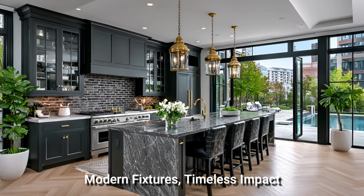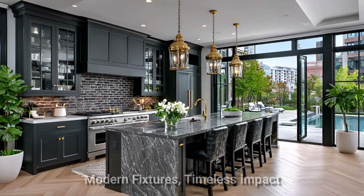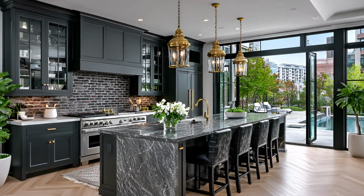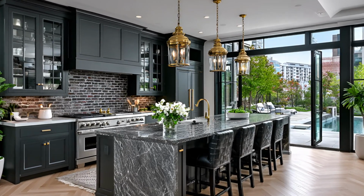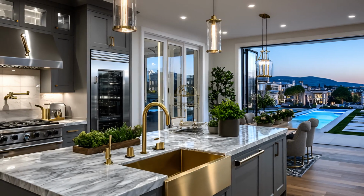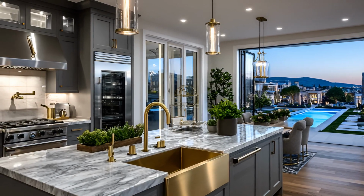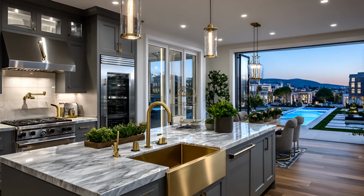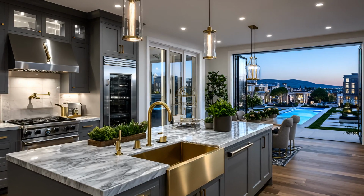Lighting, hardware, and plumbing fixtures act as jewelry for the modern farmhouse. Matte finishes, brass, bronze, or black, provide subtle contrast. Linear lighting and vintage-style pendants marry rustic memory with contemporary clarity, proving that utility and art can be one and the same.